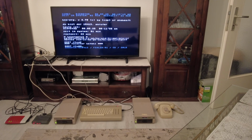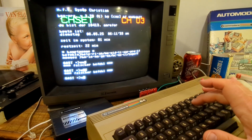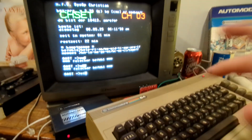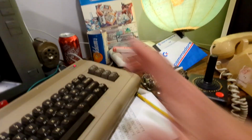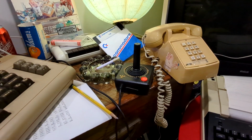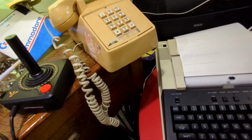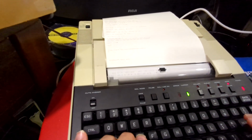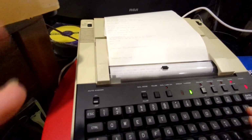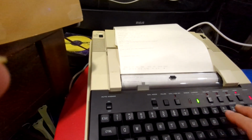Talking about Mikey, let's switch back to him. Does not like it. All right, we're gonna try again. Okay, I'm going to try to switch back over to the paper terminal. It looks like I'm okay. Says I'm online. Says I have a carrier. There we go. I am in.